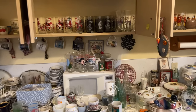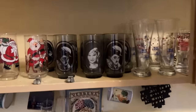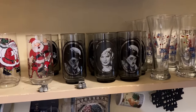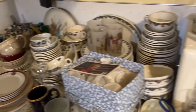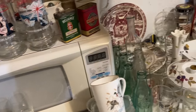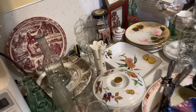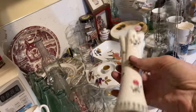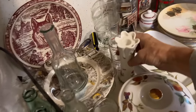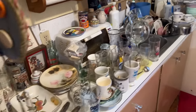Then there's the kitchen, and well, there's a whole lot of screen print glasses, silent era and early talkie movie stars, and Star Trek. This is similar to the other house that we did for this client. A lot of Coke bottles, a little bit of nice china, the Evesham from Royal Worcester. And this is a piece of Portmeirion in the little vase. Or actually, no, it's a candlestick.